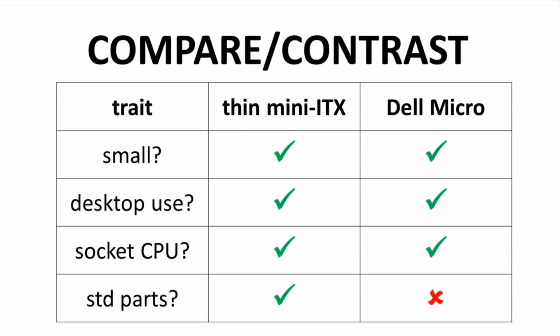Let's see how they compare. The thin mini-ITX is small, and the micro PC is even smaller. Both are completely legitimate for desktop use: surfing, YouTube, office stuff, email. Both have a socketed CPU, so you can swap out the CPU as well as the RAM and storage. That's nice. Where they differ is that the thin mini-ITX consists of standard parts. The micro PC has lots of proprietary parts, the cooler, motherboard, and case, that often can't be moved from one build to another. That's kind of a downer, but maybe it's not all so bad.